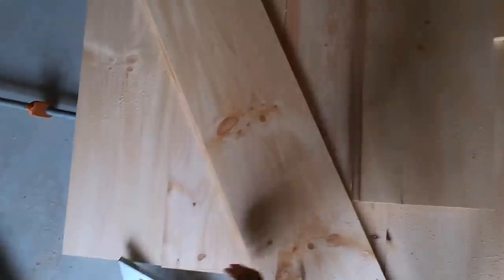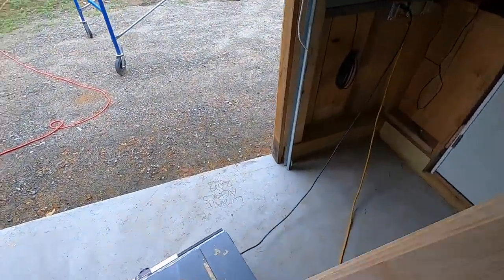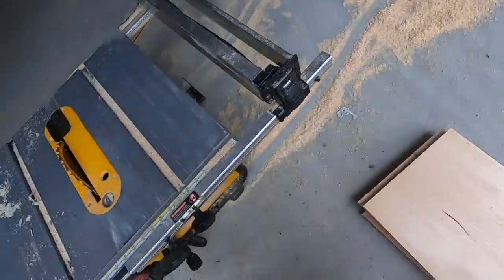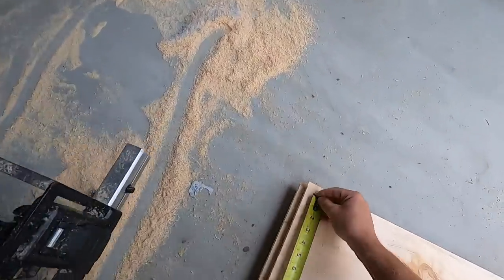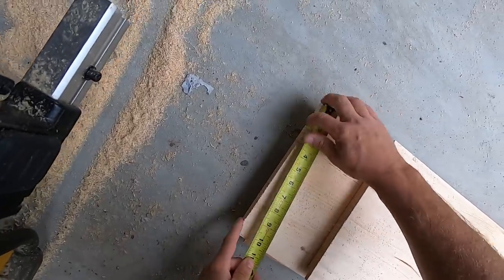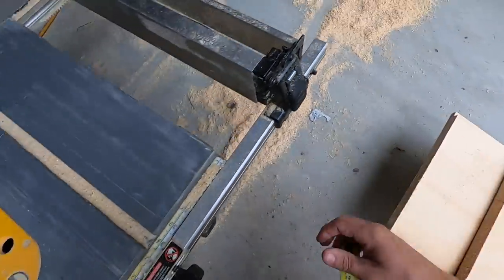Get these three boards cut down to the widths we need. We'll put a 5-degree bevel on them again. So let's set our 5-degree bevel. And we're going to need the first pass 10 3/4, 10 3/4. Just want to make sure they're all the same. That's a little bit wider, but that's fine.